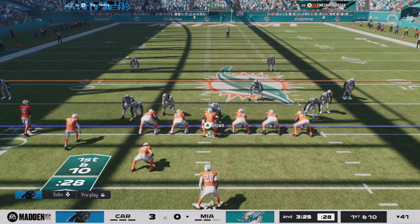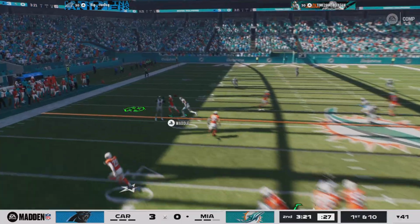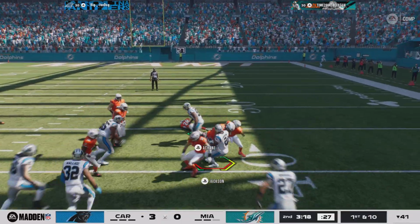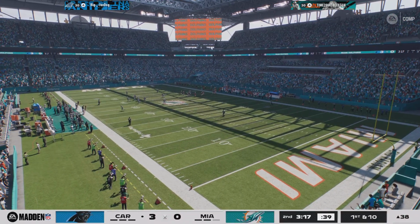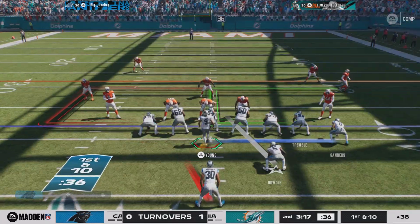21G, 21G. Solo left Zion. Here's Tua. Oh, looking for Waddle, but it's intercepted. And this one will be returned to right around the 38-yard line. Intercepted by the Panthers. So here's a 1st and 10 at the 38.